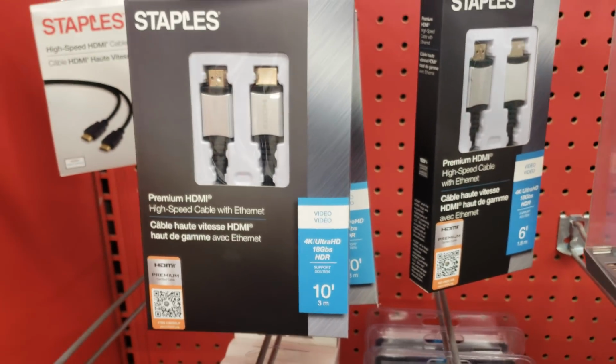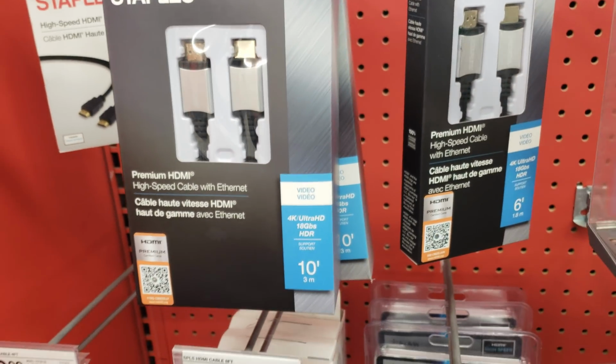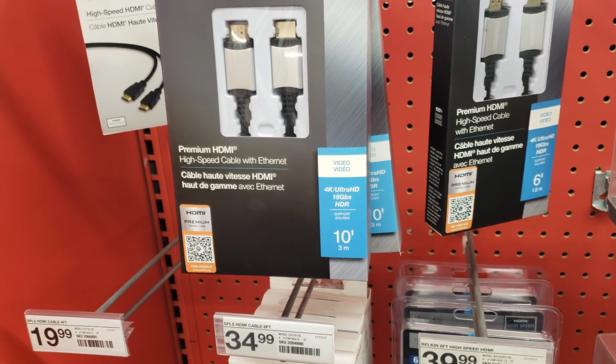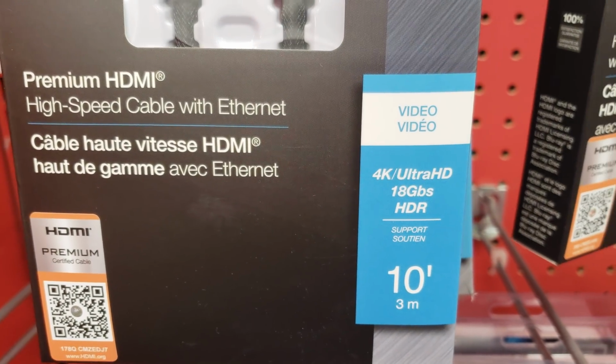HDMI 2.1 is going to give you higher, 4K 120. I don't know if it goes 240 hertz, but that'll help that bandwidth. But for right now, this is what we're looking at. And same for splitters and HDMI splitters.